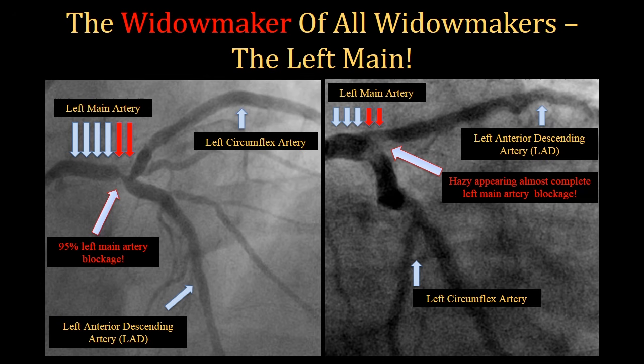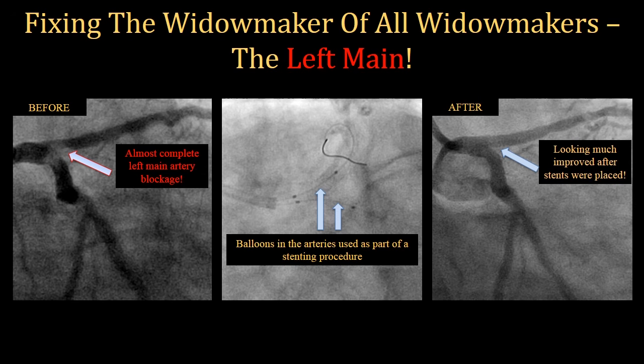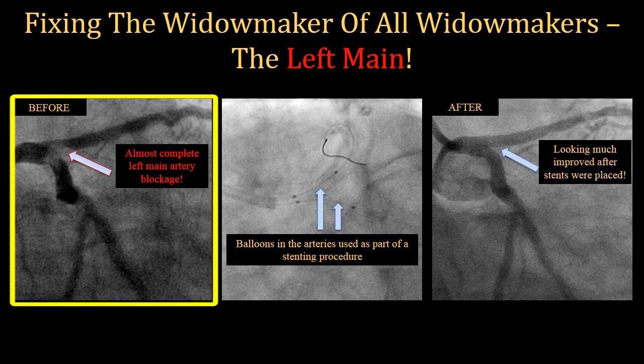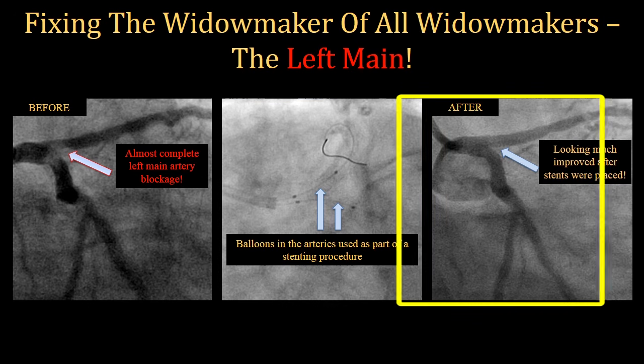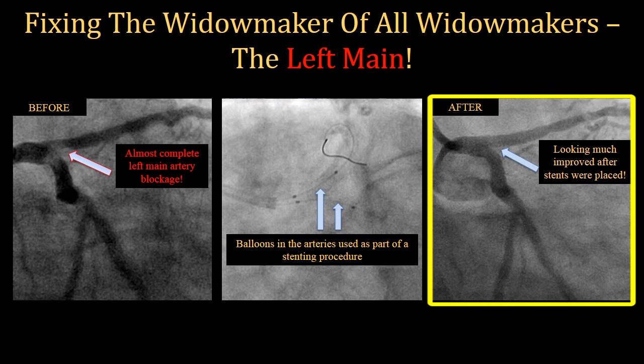This final set of images is of a high-risk procedure being performed to treat the left main artery blockage. On the left, you can see the very high-grade blockage of the left main artery, almost looking like a complete bite had been taken out of there. In the middle, you can see balloons in the arteries which were used as part of this complex stenting procedure. And on the right, you can see the result after the stent placement, which looks almost like there's no blockage at all, much improved, and blood flow's been restored to the entire left side of the heart, with an excellent result, which was confirmed by a camera placed inside the vessels to ensure a good result.